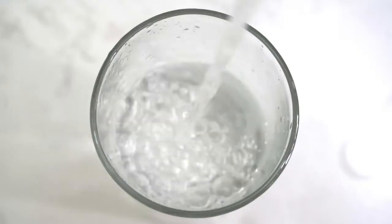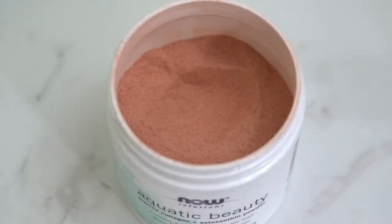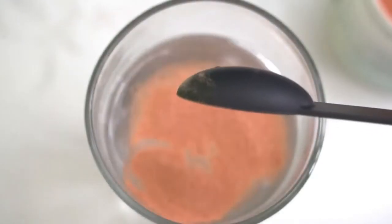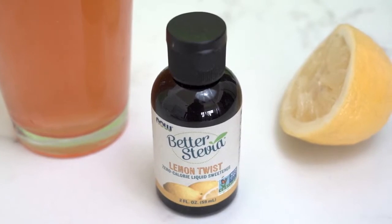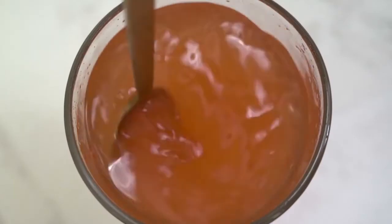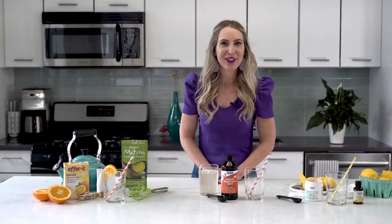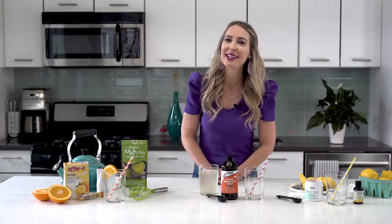To prepare the beverage, start with 12 to 16 ounces of cold water, add a half of a tablespoon of Aquatic Beauty Collagen Powder, the juice of 1 lemon, a few drops of lemon twist better stevia, and a shake of cayenne for a little heat. Stir together and voila!